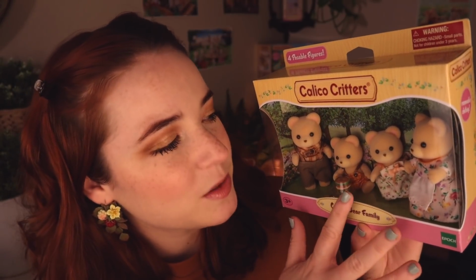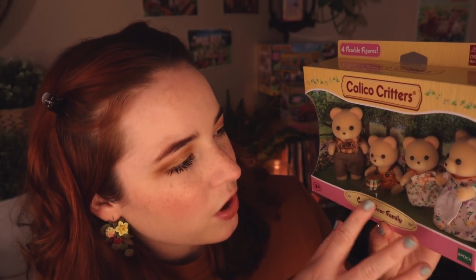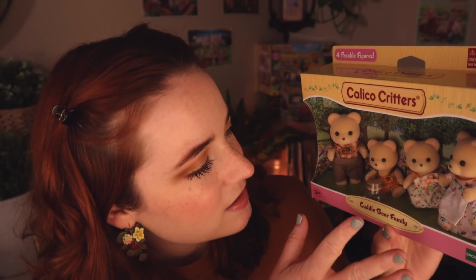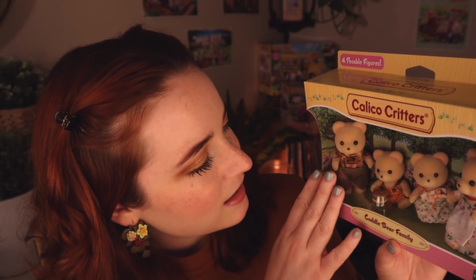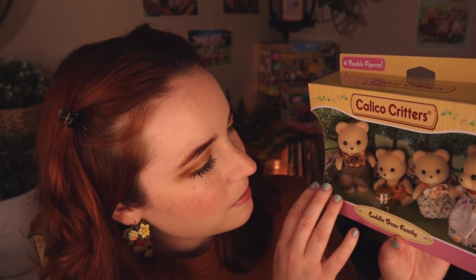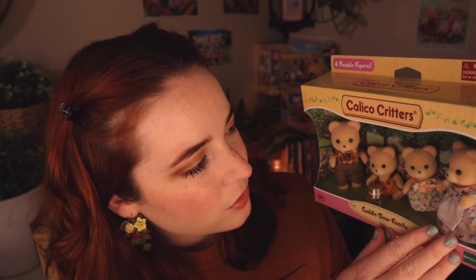Being the Cuddle Bear family, they are all quite fittingly posed with their arms outstretched like they're ready for a bear hug. So we've got sort of a warm orange color scheme throughout, with father and son in matching orange and brown, and mother and daughter in matching orange and floral and lace, of course.